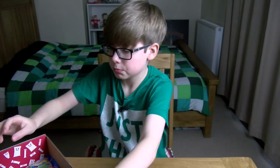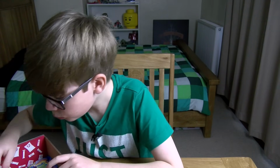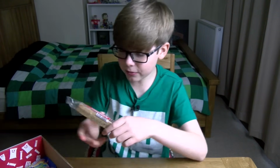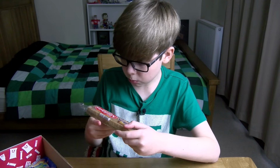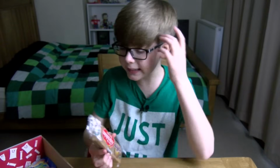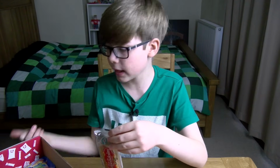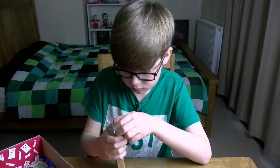I'll pop that there. Nope. A bit of bagel is falling. What is that? Oh, it's heavy. Whatever that says, this is what it is. But we're gonna eat it. Oh, peanut candy. I like peanuts. I have peanut butter over there, so. Wait, one sec. Here we go.